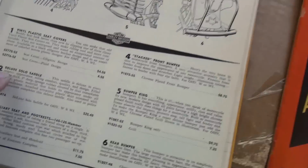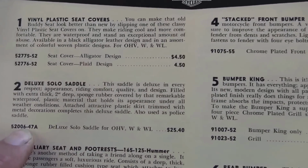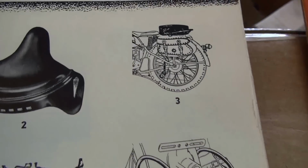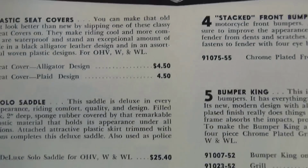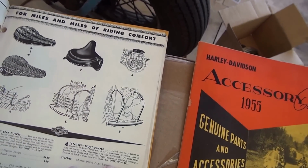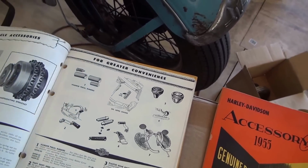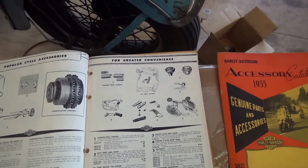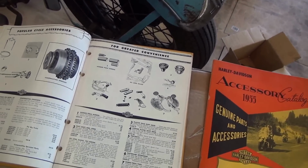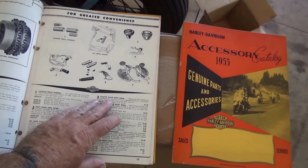Number 2, Deluxe Solo Saddle. 47A. You see that, guys? Deluxe Solo Saddle. Okay? 47A. So this seat here is technically correct on a 47 and later bike. You cannot argue with it. And again, it's an accessory seat. So if you got it on a 1940, well, it was still a brand new bike in 47, guys. If they want to put a 47 seat because they liked it, it's just fine. You cannot argue with just fine.